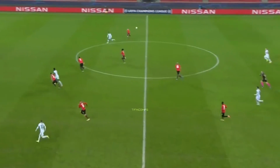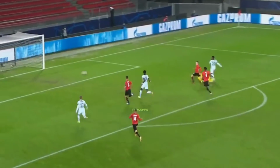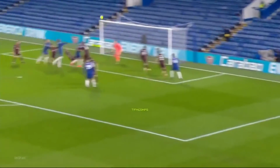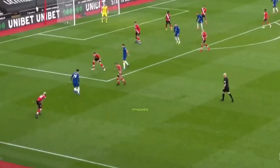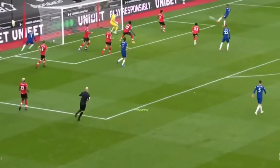Here you can see his accurate long ball. He picks out Callum Hudson-Odoi, who finishes, and Chelsea beat Lyon in that match. Mason Mount is also famed for his corner kicks. He was the number 1 corner kick taker for Chelsea, and this is something that he can bring to Manchester United to improve the team.